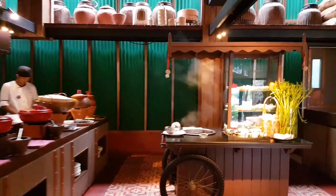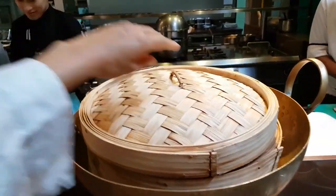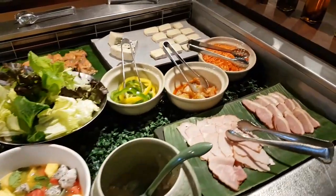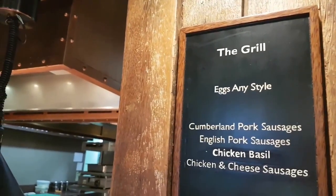Sounds healthy. So that's gonna be noodles. Yep. Okay, this is gonna be dim sum. Wow. Condiments. Cold cuts. Cheese. Donut. Grill. Hey, grill.